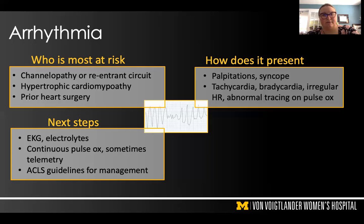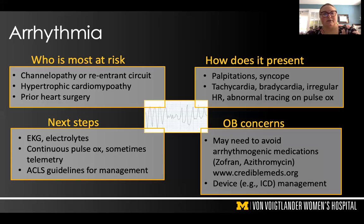And then in terms of managing the arrhythmia, that's all based on the ACLS guidelines. So I'll refer you to those, but we'll talk in a second about which ones you might want to pay particular attention to. And then just as a reminder, in terms of fatal arrhythmias, a prolonged QTc interval on EKG can predispose women to concerning arrhythmias, and that interval can be affected by medications. So specifically Zofran and azithromycin are big ones on L&D, but I wanted to share with you this website, crediblemeds.org, so that if you're ever taking care of a patient with a long QTc or a long QTc syndrome, you have that reference available, since it's so important for us to work together to identify potential risks.